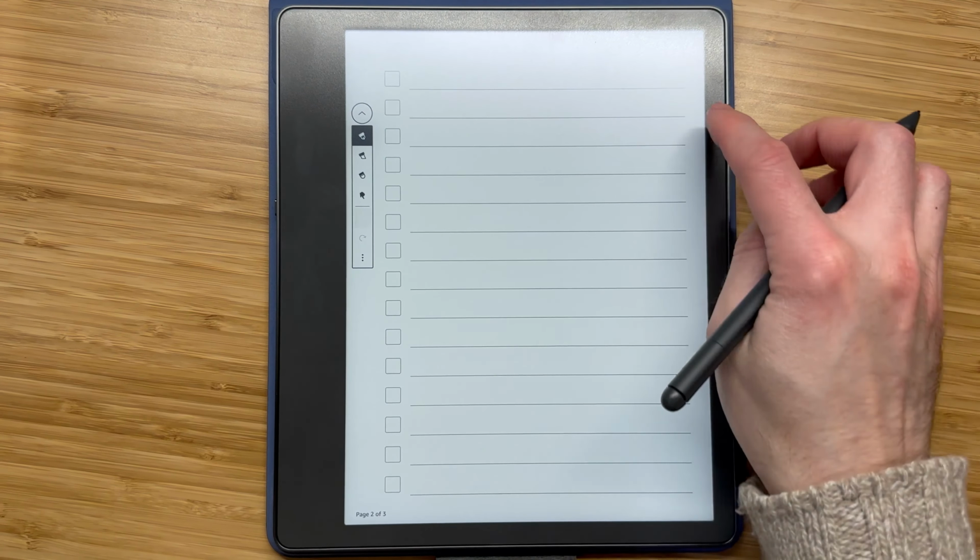So where does that leave us note-takers out there? Who should get the Kindle Scribe and who should get an iPad and the Apple Pencil and something like that? Or who should just stick with pen and paper? Well, let's dig a bit into that. First of all, let's talk about the tablet, or the iPad if you're the same as me.